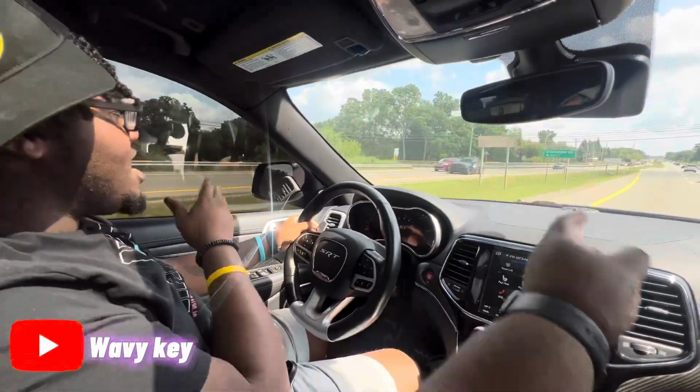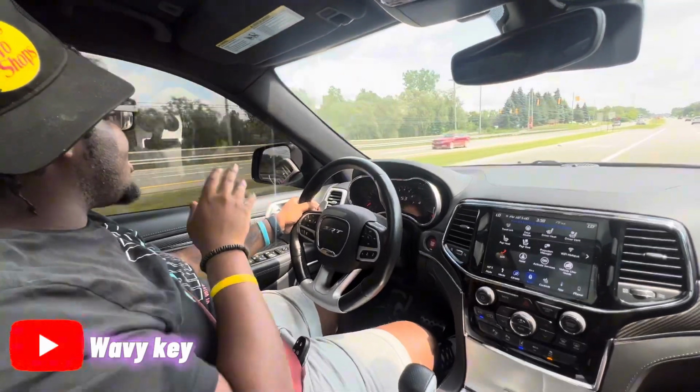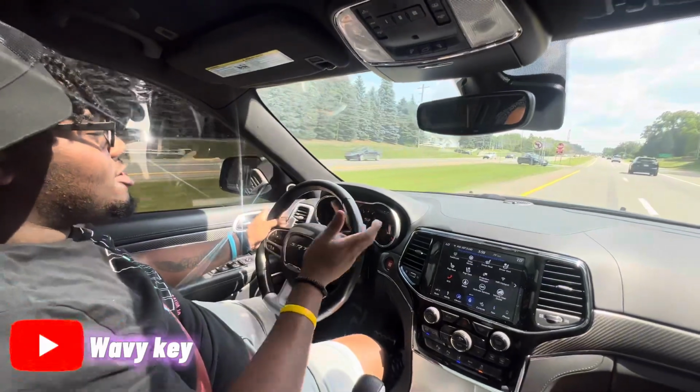This here is a Mustang. They're gonna pull me right there. So let me chill, because he did not get in the lane to turn over, so that's actually a good thing. Which means it's not too loud, but it's still got some growl to it, you feel me? So I actually like the car.